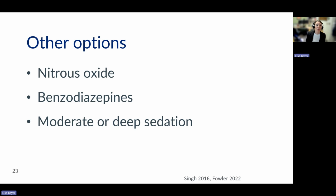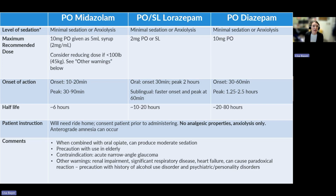And then we do a lot of IUD insertions with moderate or deep sedation, especially for those with a history of trauma, prior negative medical experiences, pelvic pain, and in a lot of teenagers as well. So that's something that we commonly use. And these are some of the more common anti-anxiety medicines that we use.